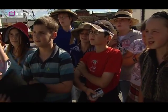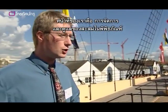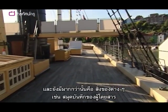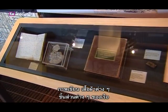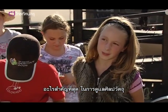What do I do? Well, a job for a curator is to manage and look after a collection of museum objects. And we're standing on a museum object now, which is the ship, but there's many more than this. All sorts of things like passenger diaries, paintings, items of clothing, textiles, bits of the ship that aren't on here at the moment. What's the most important thing about an artefact?